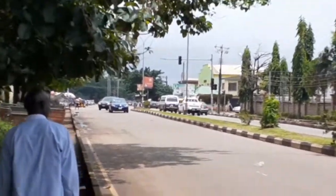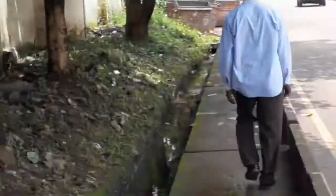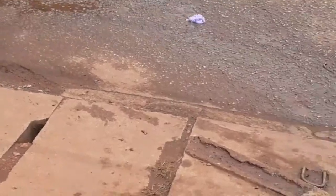4,000 naira for water. So now you can see the waste bin. The waste bin here in Enugu, we don't really pay for waste. You just come out and throw your dirt into these bins. It's really free. That's it.